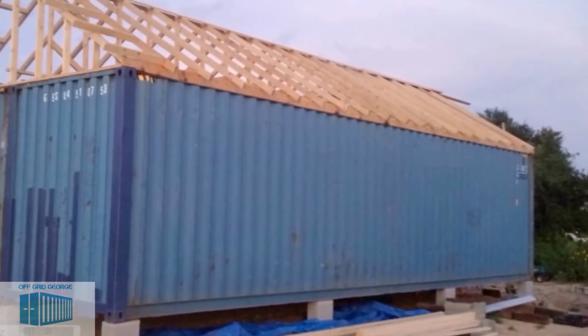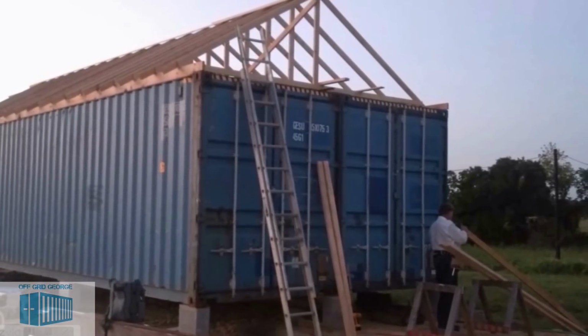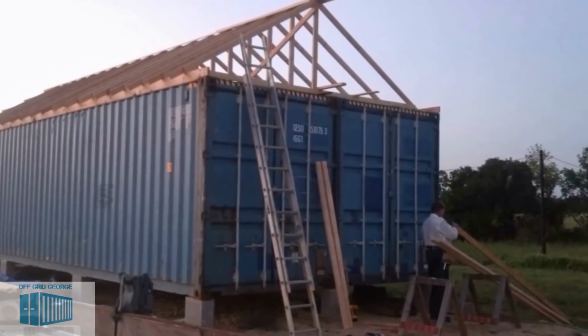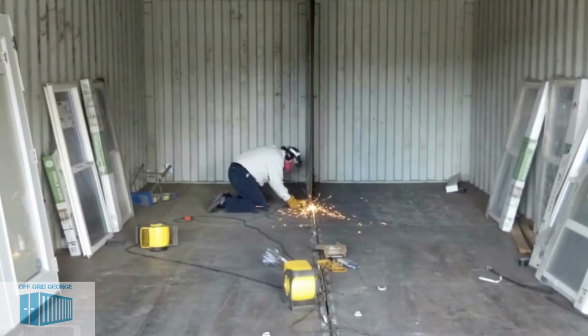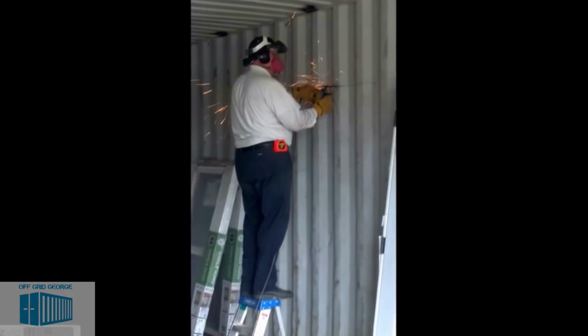The total square footage ends up being just under 60 square meters, which is about the same size as a 1-bedroom apartment, so that's really big. Most of this video is just in photos, but don't let that fool you. Bon covers everything he has done, including the pitch roof, flooring, windows, doors, and much more.